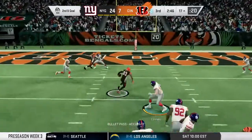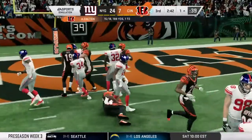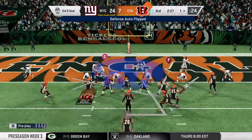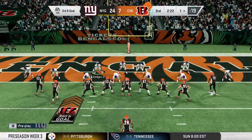Passing, it's Dalton. He completes it to Boyd. And he'll be brought down right on the edge of the goal line at about the 1-yard line. A touchdown-saving tackle there. Now it's 3rd and goal. Got to figure this is one they need here on 3rd and goal.